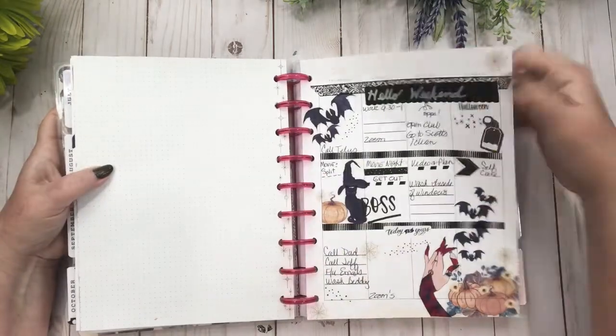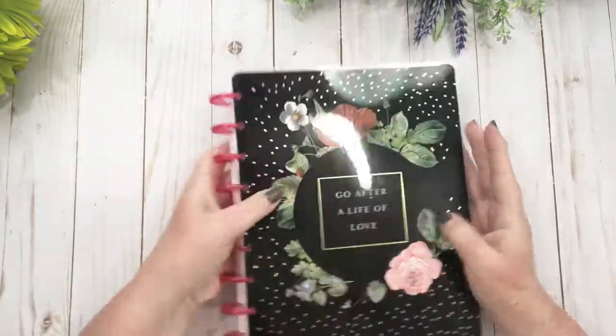It was a good month, and I enjoyed decorating it.